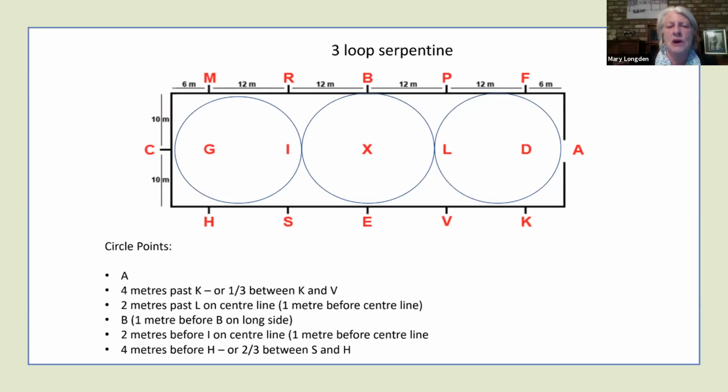So spend the time with your riders, making sure that the circles are correct. Where you hit the long side, if you're on the right rein from C, you will be 4 meters past M. Now, some people like meters and some people like fractions. It's also 1/3 of the way between M and R. So you can use meters or fractions, and when I'm teaching a class, I use both because you don't know how people learn.